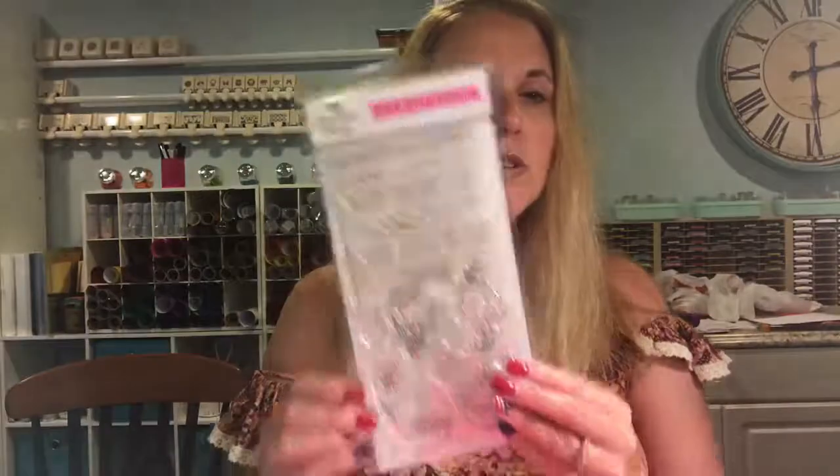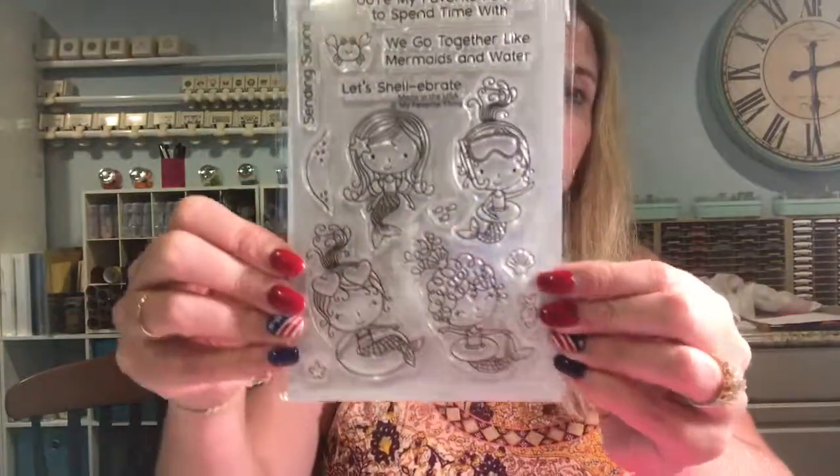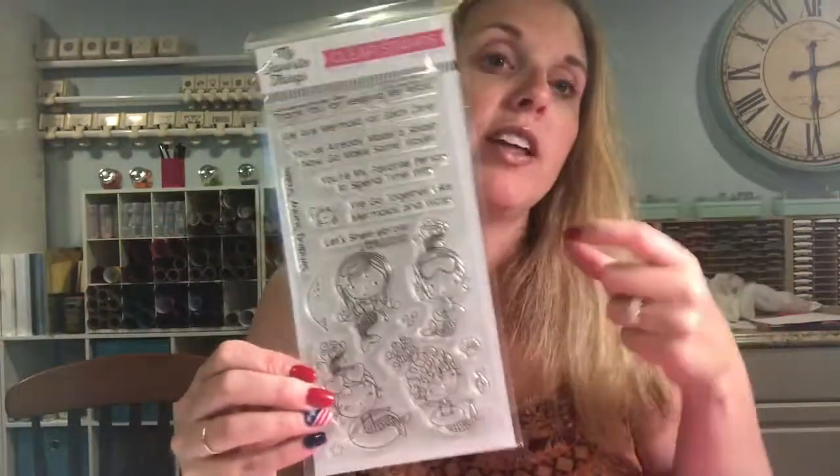I have some of these sentiments on other stamp sets, but I just thought these images were so cute. I really got them for the images. The sentiments are kind of a secondary thing because I love, love, love using those images. And those ones are designed by CS, and I don't know who CS is, but she designs really, really cute things.